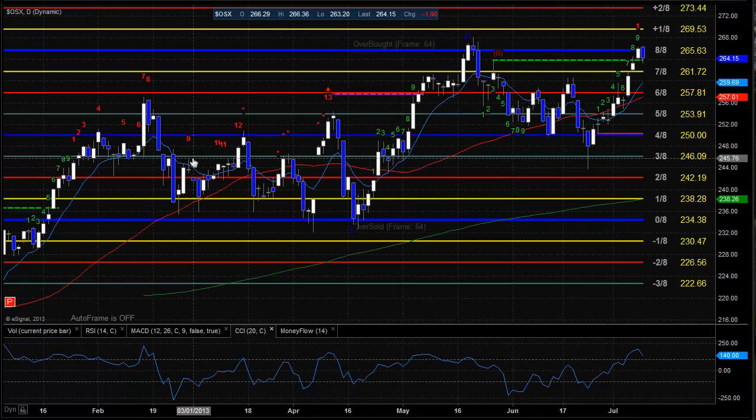Taking a look at the OSX. The OSX just completed 9 bars up the previous day into the 8/8 level, which was a real resistance level. We had a very weak day. Closed at the low of the day, essentially, with oil being fairly strong on the day. So this is definitely a cause for concern for the bulls.